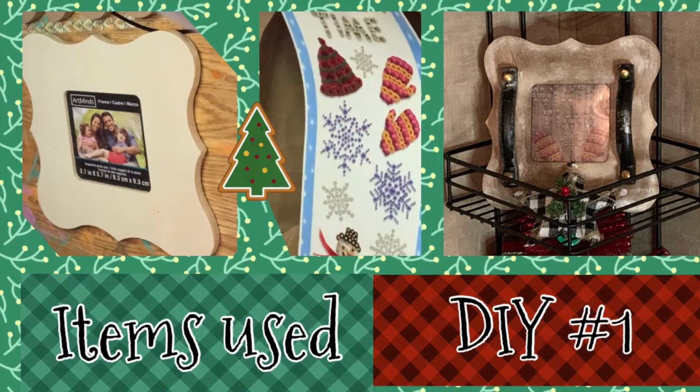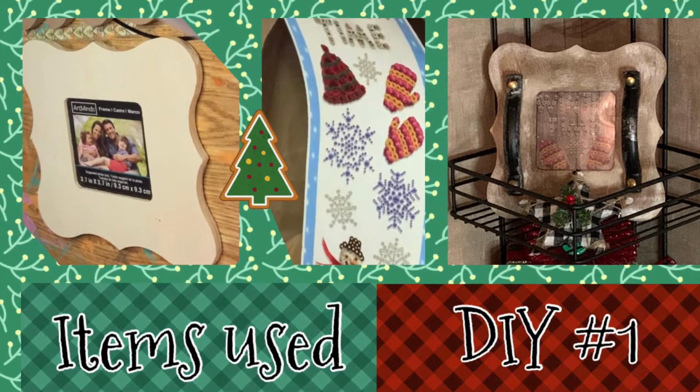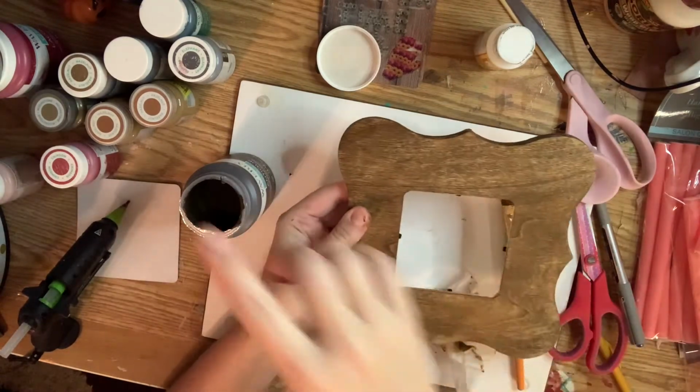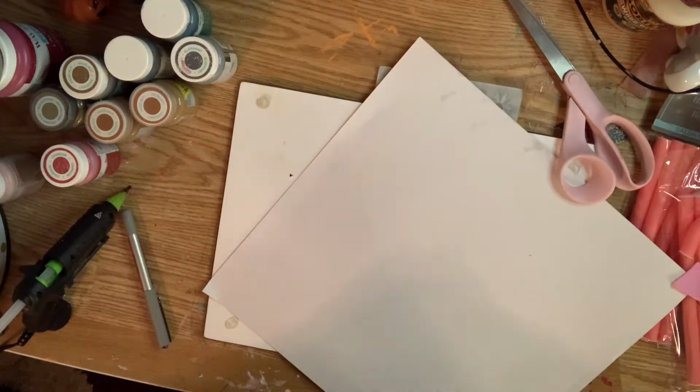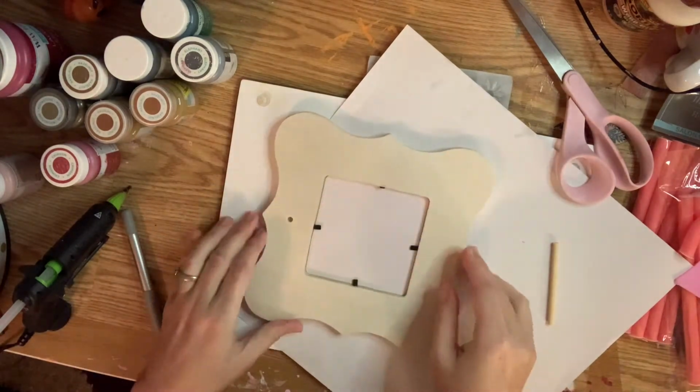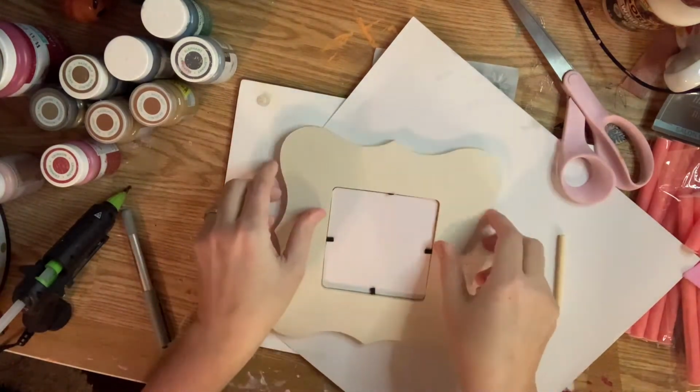Now, if you've noticed, my DIYs are not in the proper order, and that was just because of the way that I edited it. I didn't think that you guys would mind so much.